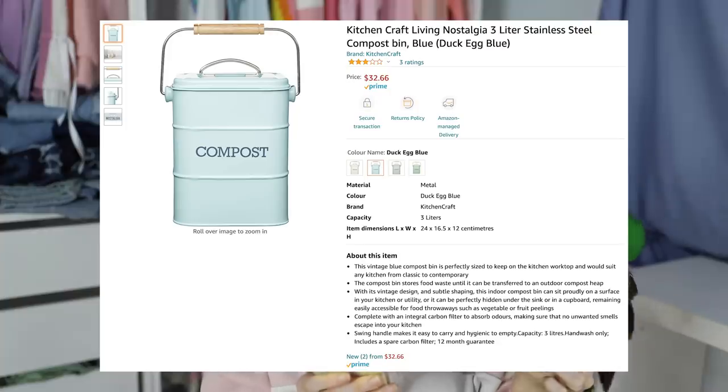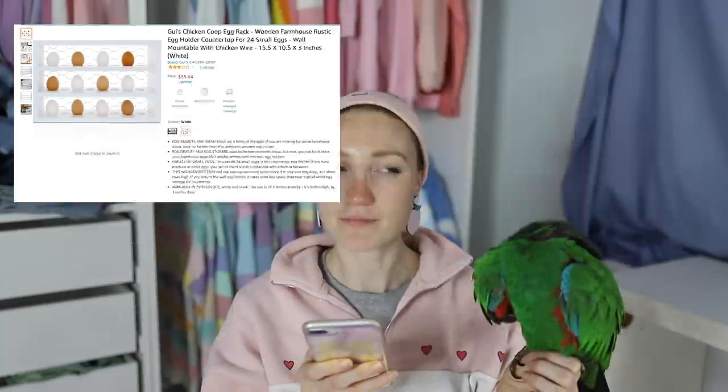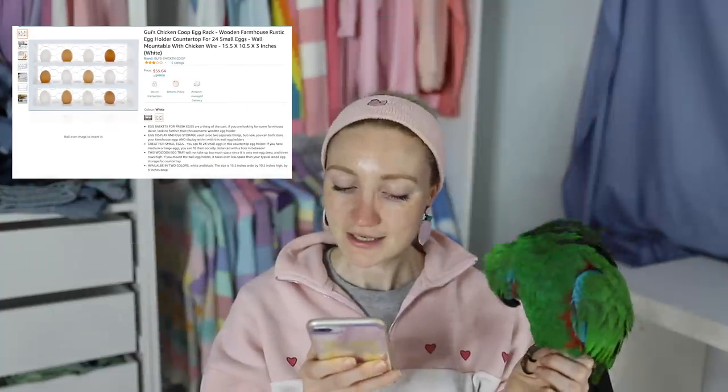Now this is a blue compost box. I got a white one, but also I decided to get a blue one as well because we have a bit of compost. And this egg rack. So I've got the chicken egg basket. And also I figured, well, look, I can have the rack up on the wall with the farm fresh butt nuggets up above it and it'll be cute and fun.